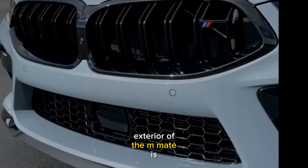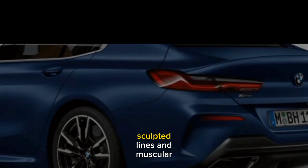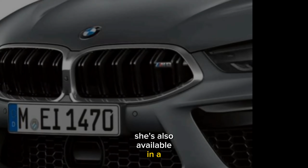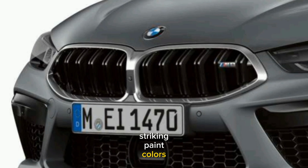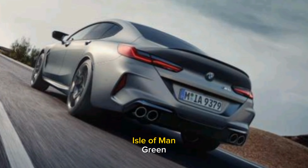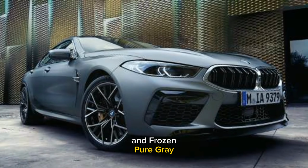Exterior of the M8 is aggressive and stylish, with a large kidney grille, sculpted lines, and muscular haunches. It's also available in a variety of striking paint colors, including Skyscraper Gray, Brooklyn Gray, Isle of Man Green, Tanzanite Blue 2, and Frozen Pure Gray.